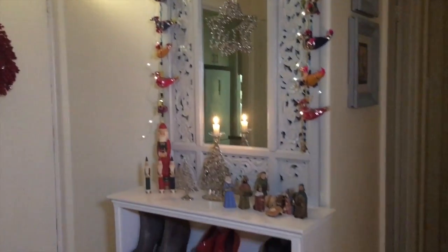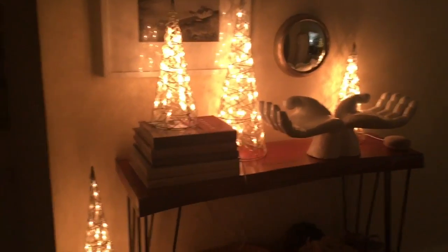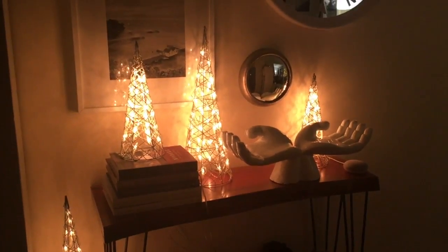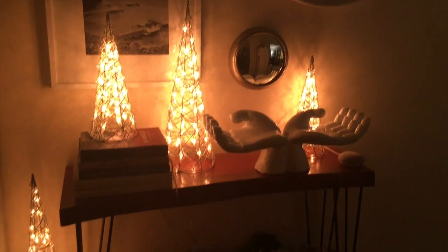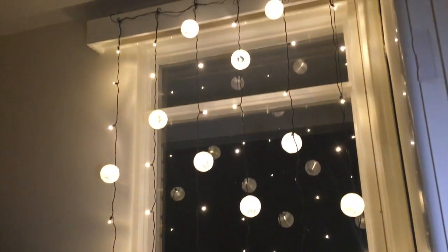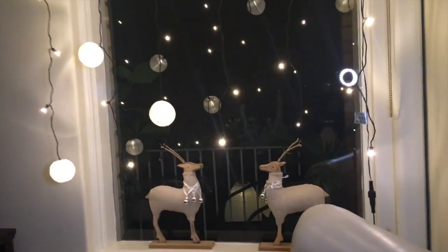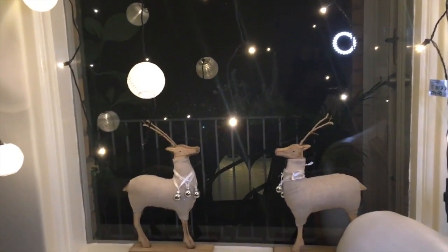That's another view of the mirror and all its little glories. And then here I have some sparkly cones. They look very cheerful, and I've just filled the basket with these large mercury balls. Coming into the sort of living space, which is really the area I did decorate. But the other part I did was this, which I actually did a while ago, and I haven't been able to not have it there now. I have some reindeer.